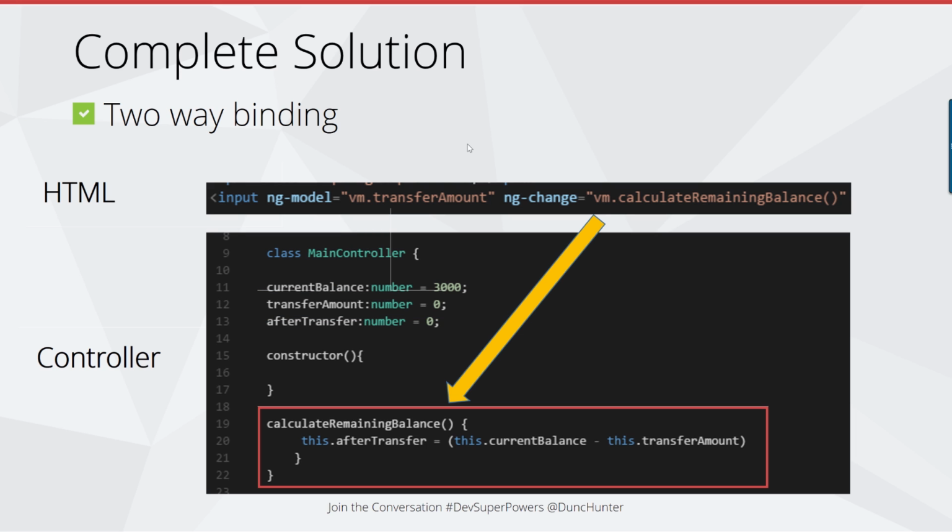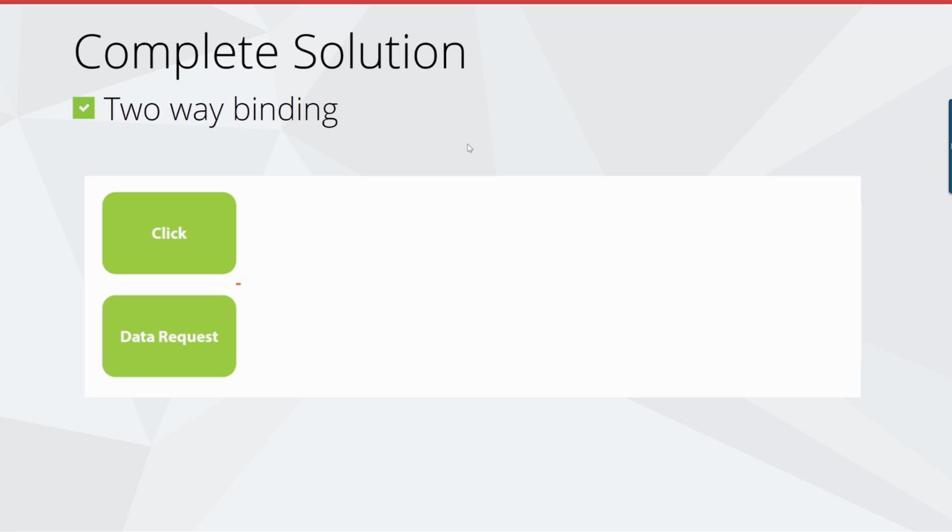And you can see here we're binding onto this function. So if this input field changes, we'll call this calculate remaining balance function on our controller. So this two-way data binding is excellent. It works by running a digest cycle.